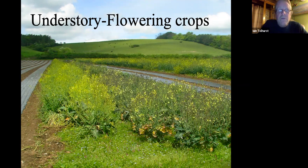But allowing brassicas to flower after harvest, this is cabbages, which people don't realize, but if you leave a cabbage after you've cut it, it will regrow, form a huge plant, which is full of flowers, full of insects, and full of the parasites that live on the cabbage white butterfly. We mow it after it goes back in the ground, it produces carbon.